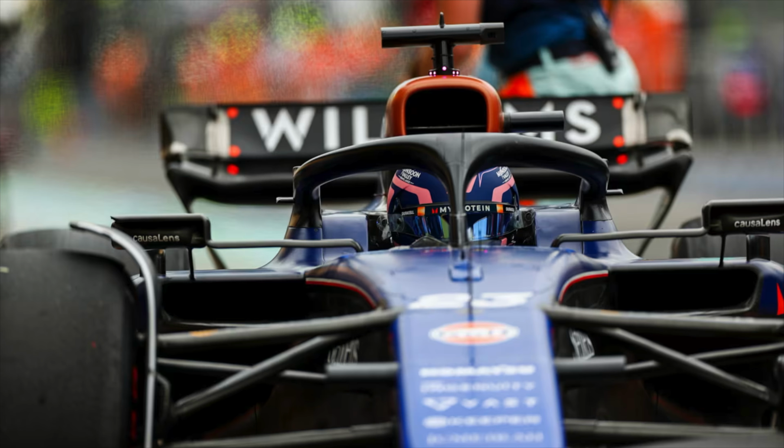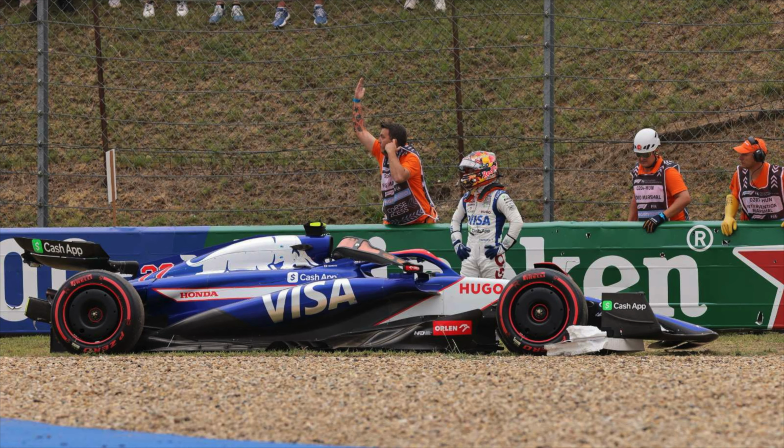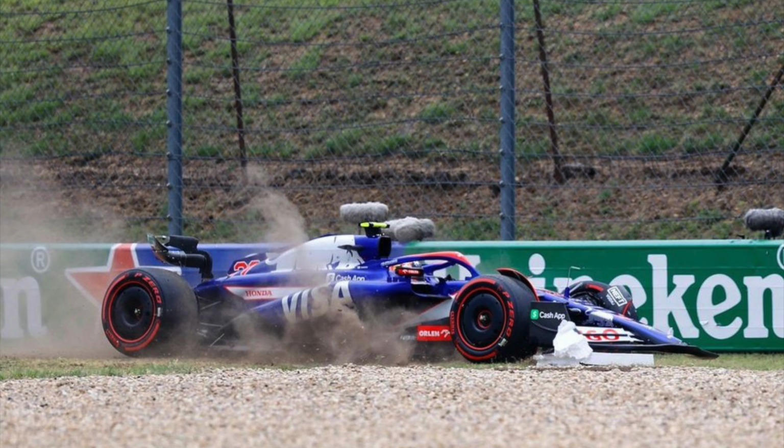I think they could potentially nick a point, especially with Alex Albon. And I think it'll be a bad weekend for the Racing Bulls. Daniel Ricciardo struggled last time. Yuki's done a really good job so far, but I think this one might be a bit of a stretch for them.